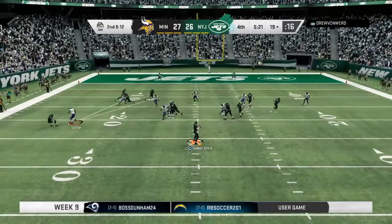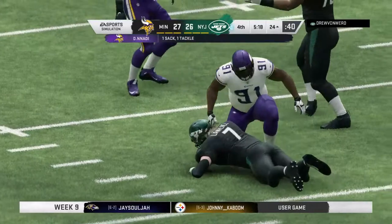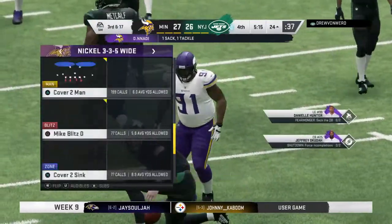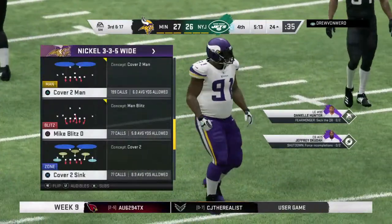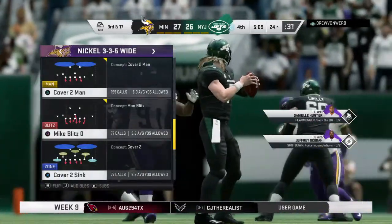Now a fake on the give here as they try the run-pass option. And he's wrapped up, taken down, back at the 25. Like a freight train there, Derek Nottie with a sack. Well, no one likes a big loss on a sack in the middle of a good drive, do they?